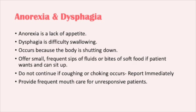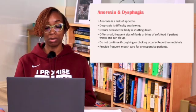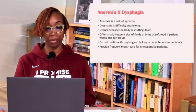Anorexia and dysphagia are other common symptoms at the end of life. So the anorexia basically is lack of appetite. We see that very, very commonly with our residents, that slowly but surely their appetite starts to decrease.